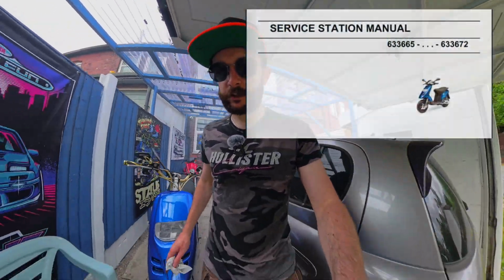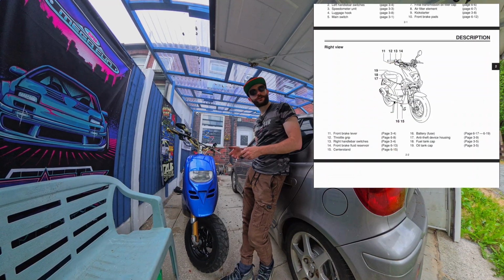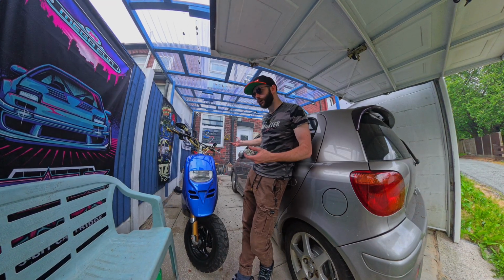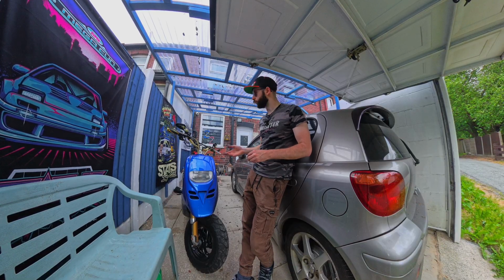So I found the user's manuals online for both of these bikes and it tells you everything, like every torque spec, what oil to use in your gearbox, and it says to actually warm the bike up like how you would do with an engine oil change on a car, get it warm and then change the oil. So we'll do that, we'll get it warm.